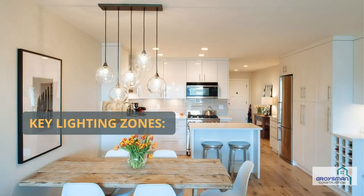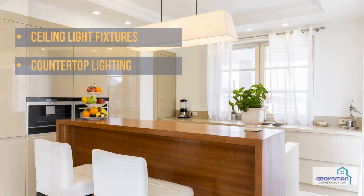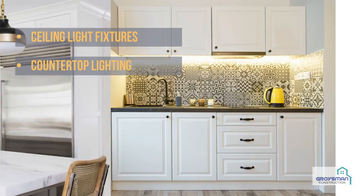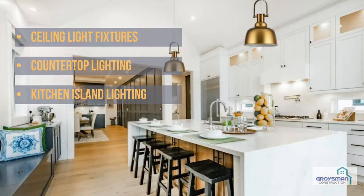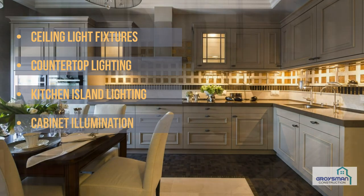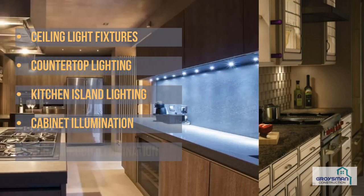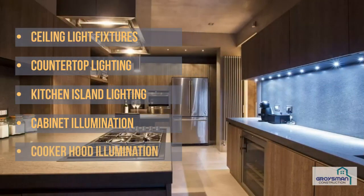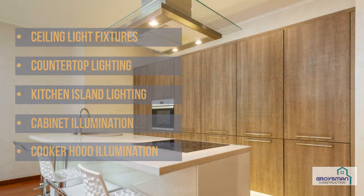Key lighting zones. Ceiling light fixtures. Ceiling lamps are intended for illuminating large spaces. Countertop lighting. The meal prep surface definitely requires more light. Kitchen island lighting. Luminaires installed above the island function primarily as task lights. Cabinet illumination. Under cabinet and in cabinet spotlights can serve as both task and accent lights. Cooker hood illumination. These lights are meant for more efficient illumination of the cooking area and allow you to monitor the cooking process more efficiently.